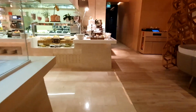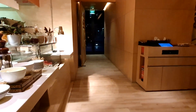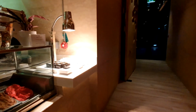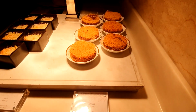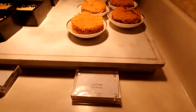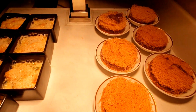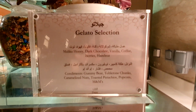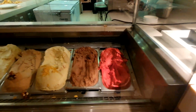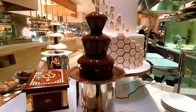We move on to our most favorite part. That is the desserts. Here we have chocolate kunafa, along with umm ali. Then we have a wide selection of gelatos with flavors of honey, chocolate, vanilla, coffee, berries and hazelnut with toppings like gummy bears, Toblerone chunks, caramelized nuts, toasted pistachio, popcorn and M&M's.